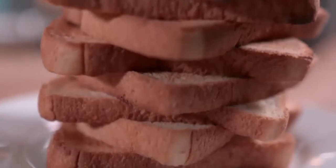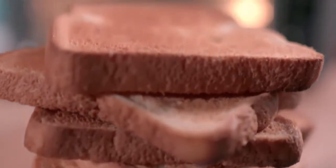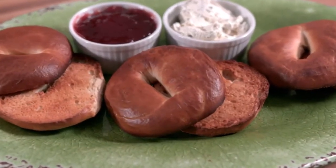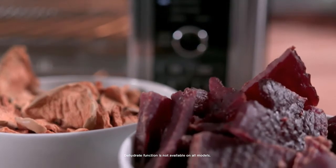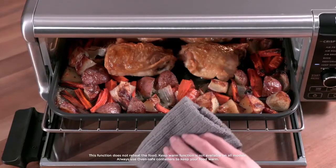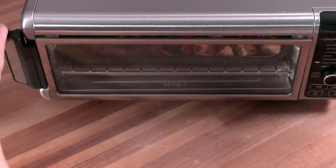The toast function makes up to 9 slices of toast, as dark or as light as you like. With the bagel function, toast up to 6 bagel halves, just the way you like them. The dehydrate function gently removes moisture from ingredients to create snacks like chips and jerky. Keep warm maintains your meals at the right temperature.